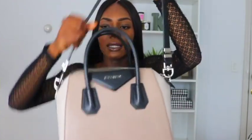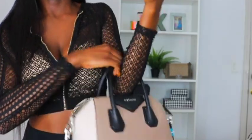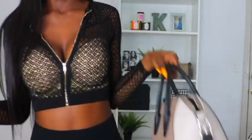It's medium size, meaning it's big enough to fit my stuff, but also small and classy. It's not too big, it's the right size. It also has this little handle right here, and you can take these off as well, so you can wear the bag in two different ways. I usually don't wear my bag like this, although it looks really cute right now. I have it more like this or like this, and that's how I walk around with my purse.